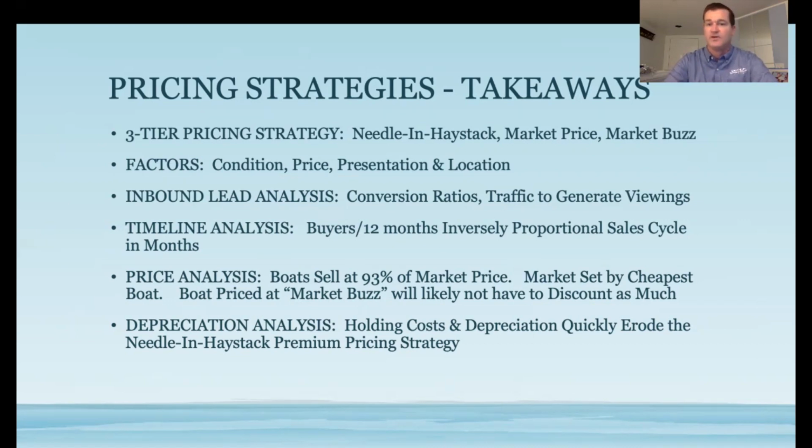If you're not getting the viewings, you're not going to get the qualified buyers and you're not going to get the offers. It is a hard, cold fact of life that we need to see what's on the market and really analyze who's viewing it and if that's actually converting into qualified buyers. Again, take a look. Once you have this data, if there's a boat at the market price, you're going to take a look at the timeline analysis.